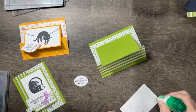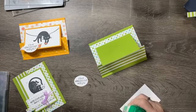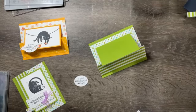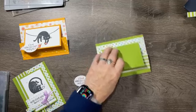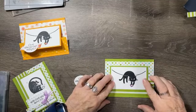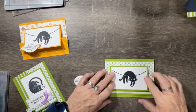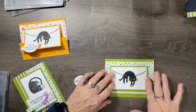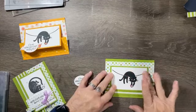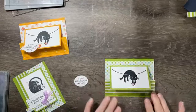And I like the Tombow glue because it's a little forgiving and I can move my stuff around. Of course, if you like to use the Tombow or our Stamp and Seal, that kind of stuff, some type of tape runner, that's good too, but I tend to use glue. So there we go. We have that all on there.